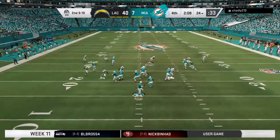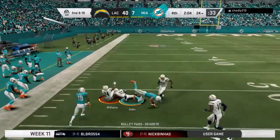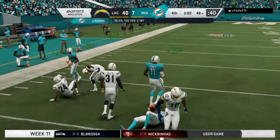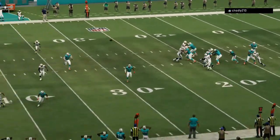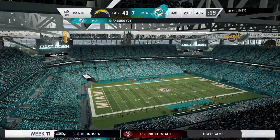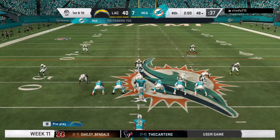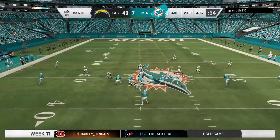From the 24, they'll go again on 2nd and 10. They'll tussle for it, and this is going to be caught. And they work this well upfield across the 45. That one covers 24 yards. It's a first down. Just 2 minutes remaining here in the fourth quarter of what has been a one-sided affair.